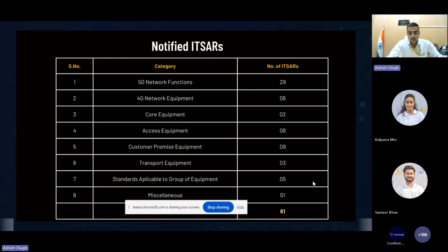So right till now, more than 60 ITSARs have been notified or published by NCCS in different categories. For example, 5G network functions, 4G network equipments, core equipment, access equipment, customer premise equipment, transport equipment, and there are standards which are applicable to a group of equipment. And then there is a miscellaneous category. There is one ITSAR for operating system of telecom networks, telecom systems, devices. That is there in the miscellaneous part.